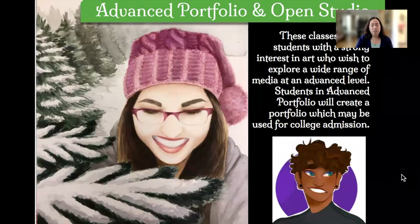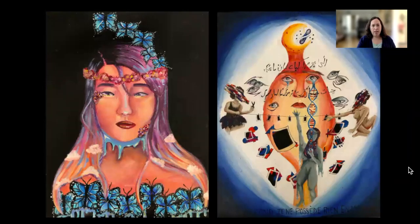For the serious art student, you can take Advanced Portfolio and Open Studio. These are each semester-long classes, and these are recommended for students who are potentially considering pursuing art after high school or who just really want to take their art to the next level. So you would need to be pretty self-motivated and have some ideas of the types of art you really want to make. You can take this as early as sophomore year, but usually it's focused more for juniors and seniors. And a lot of students who take this class can use their work for college admissions for their art portfolios.